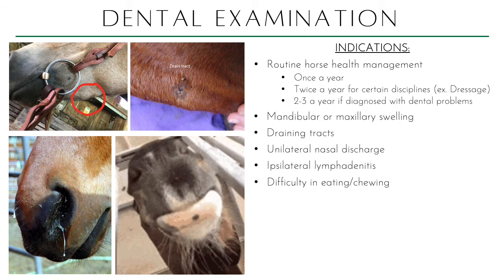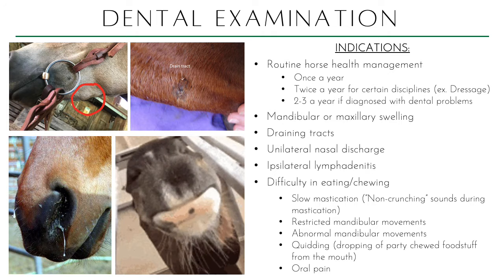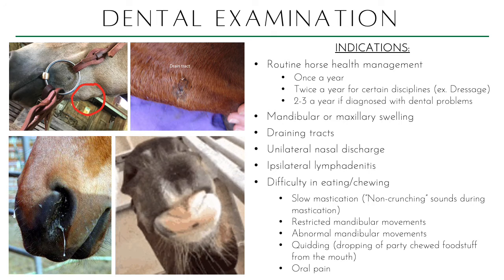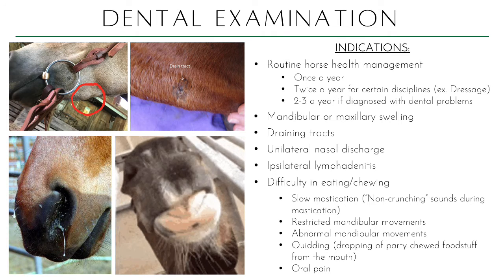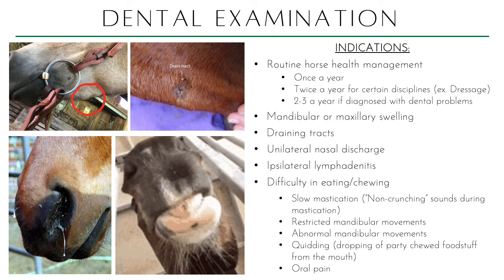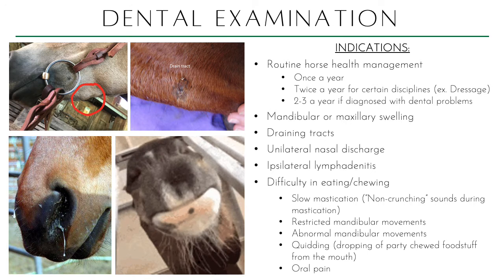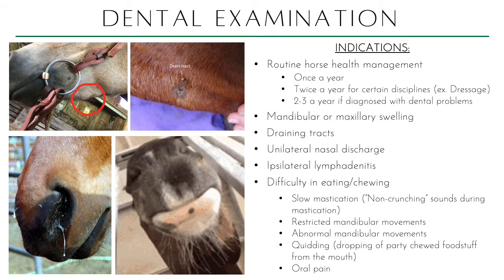Difficulty in eating or chewing can be seen by a number of clinical signs or manifestations. Slow mastication: usually in normal masticatory movements of the horse, you would hear crunching sounds because the grinding is so efficient. You could hear the grass being chewed, right? However, if there is a problem there, there is restricted mandibular movement, restricted masticatory movements of the muscles, specifically the masseter and some of the hyoideus muscles under the mandible, and the efficiency of the horse to chew is reduced, right?